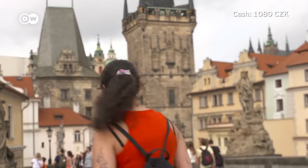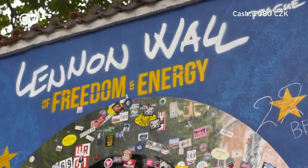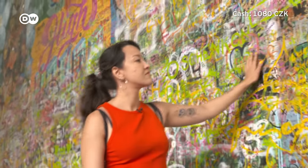Over on this side of the Charles Bridge, I'll show you one of my personal favorite spots, which is also free to see, the John Lennon Wall. Let's go. A wall transformed into a riot of color and messages.